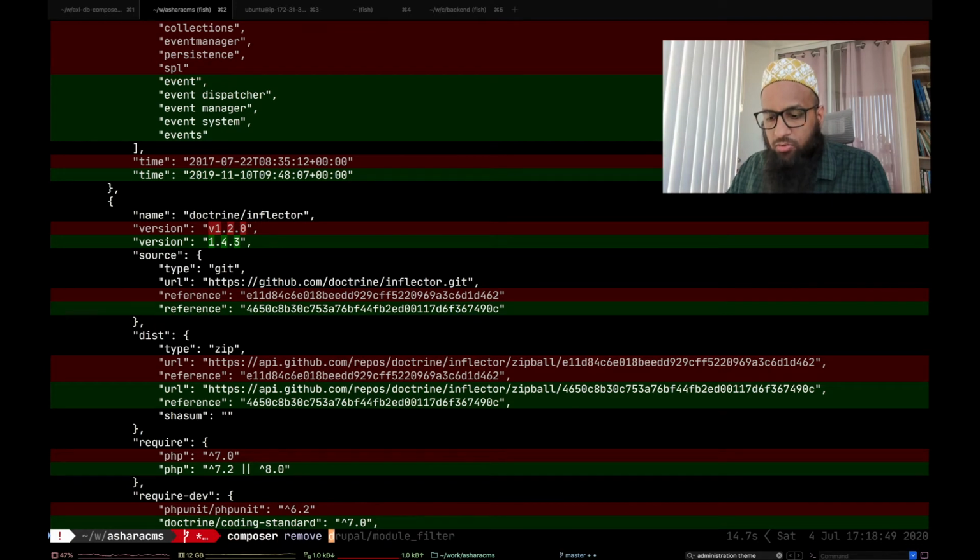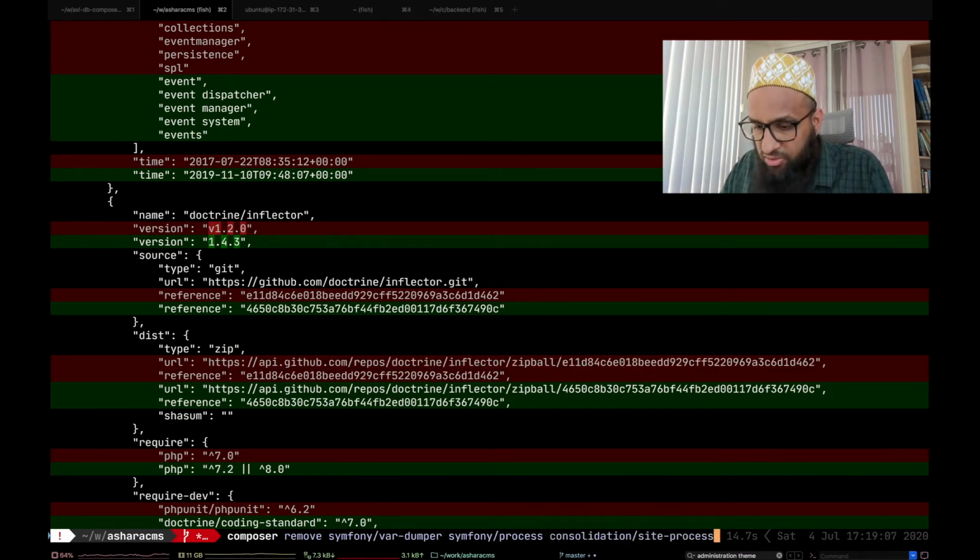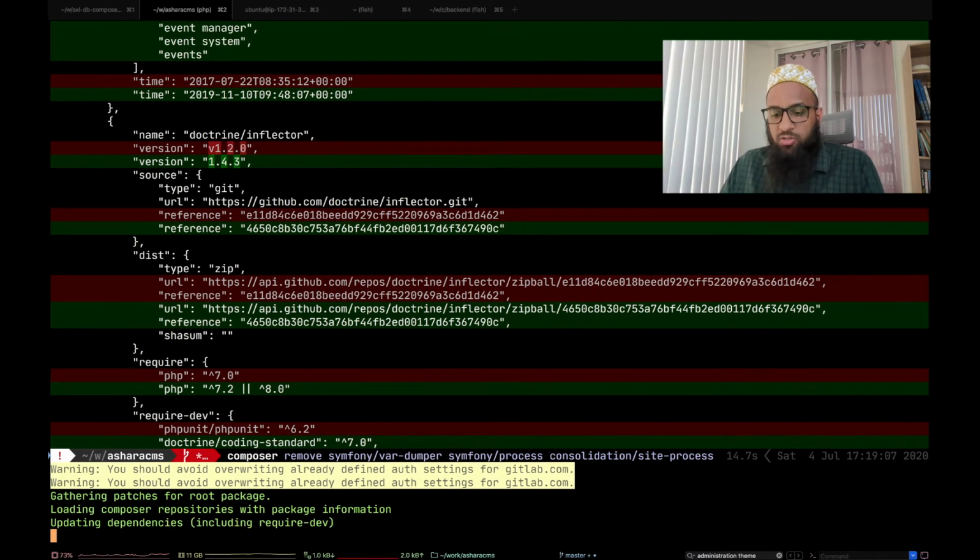And now we are going to remove the 3 packages which we didn't want. What were they? It was symfony/var-dumper, symfony/process, and consolidation/site-process. Yeah, I had it in my clipboard, so I'm going to remove them. It's not actually going to remove the package because it's still part of the dependency tree, right? It's just going to remove it from the composer.json. It will update the lock file hashes and everything. I could directly edit the composer.json, but then the lock file hash would be incorrect. So I'm going to follow the composer commands to do this.